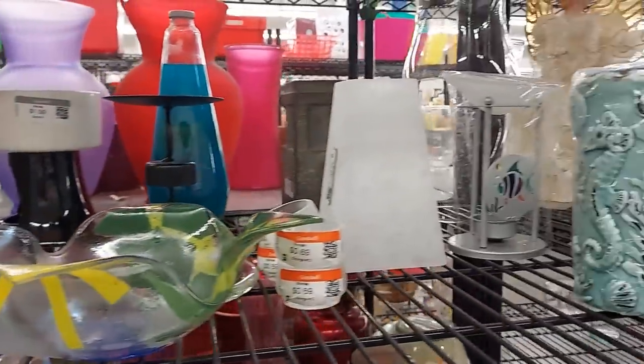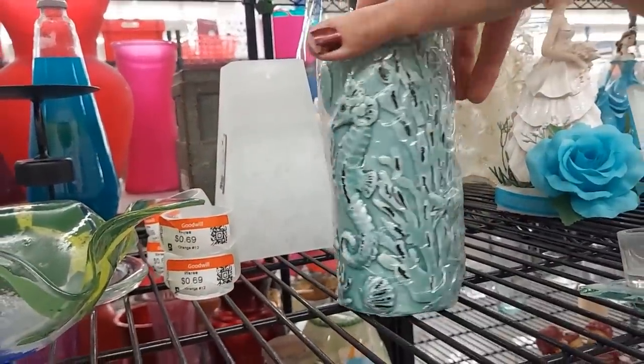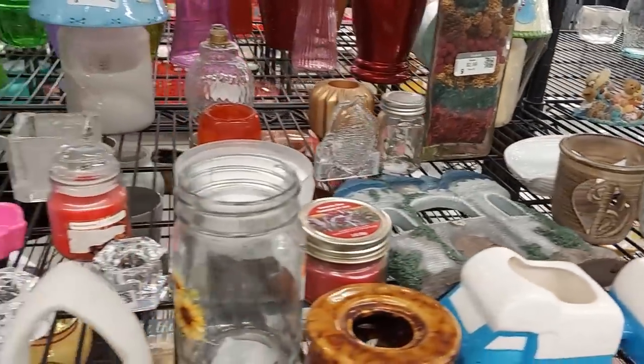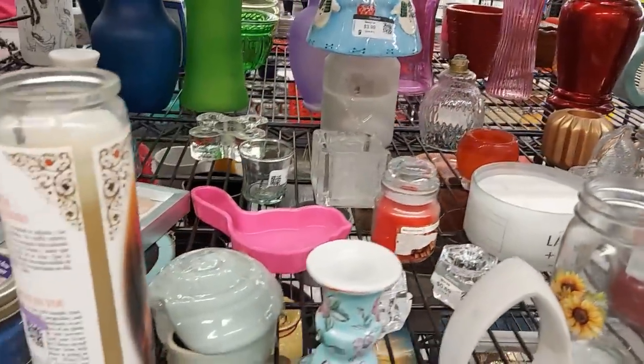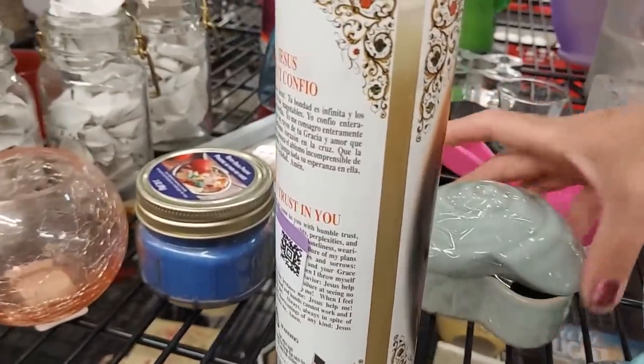Here is an underwater seahorse candle. That's lovely. But unfortunately, as you hear me say all the time, summer is not the time to buy and ship candles in Las Vegas, because you invariably end up with a melty mess.